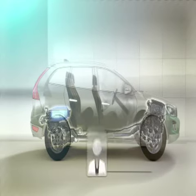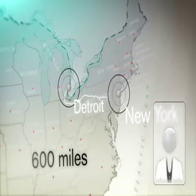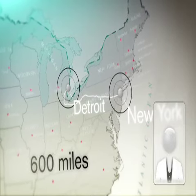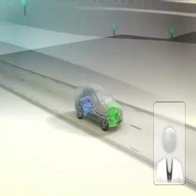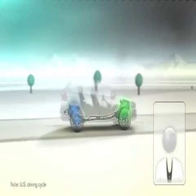So, what does this mean for you? Well, it gives you the freedom to drive the distance between Detroit and New York, some 600 miles, without refilling fuel. This extremely good fuel economy is made possible through seamless interaction between the gasoline engine and the electric motor.